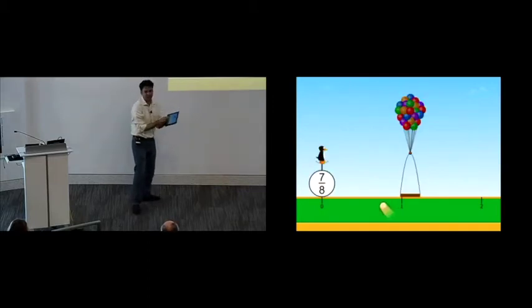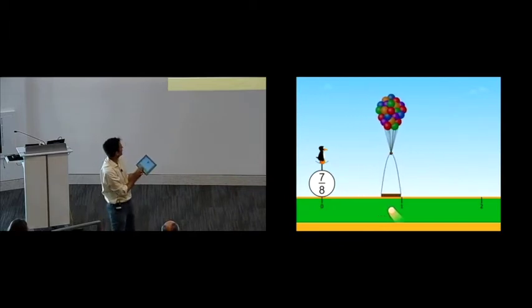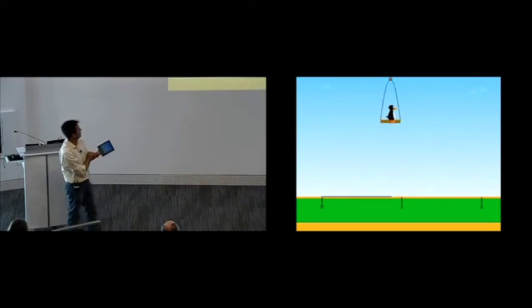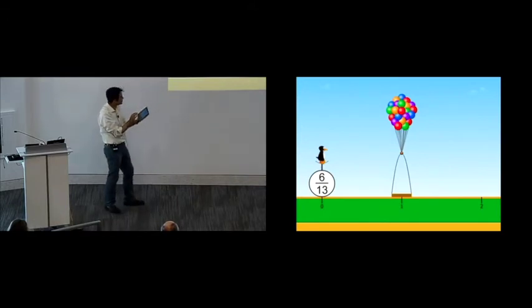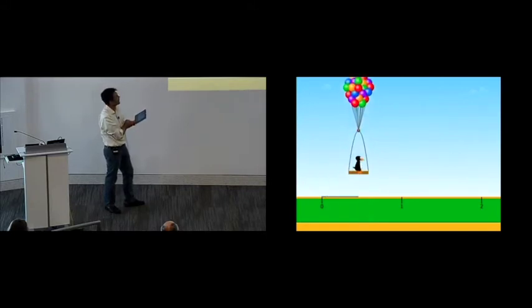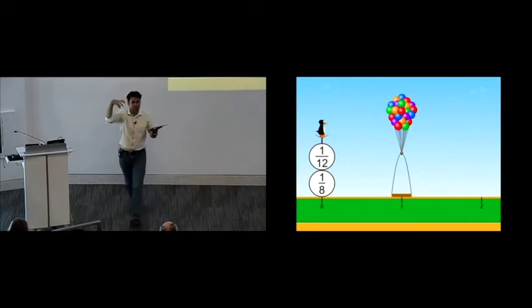So where is that going to be? Close to 1? Okay, let's try that. Close to 1. 8 equal parts, pick 7 of them. Close to 1. Okay, good. 13 equal parts, pick 6 of them. Is that more or less than a half? A little bit less than a half, someone said? Okay. 13 equal parts, pick 6 of them, a little bit less. Okay, good.